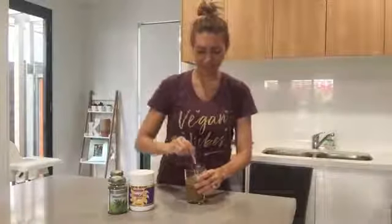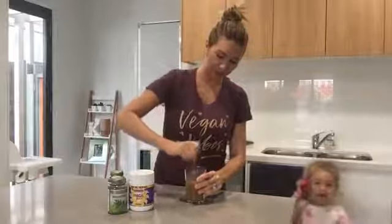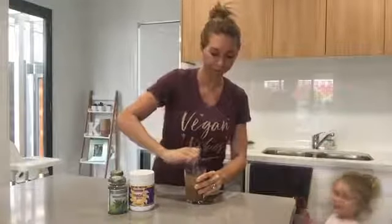Okay. Alright, so sometimes it really makes some clumps. So I just mix it up really well and press the clumps to the side to try and break them up.